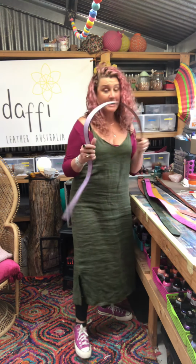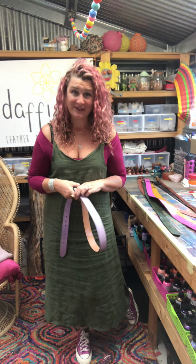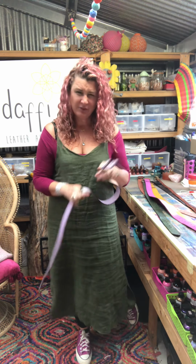Alright, so the next belt is the Funky. Now this is the most popular belt that I sell. It's a 38 mil, so it's a standard width. It's about 3 mil thick.